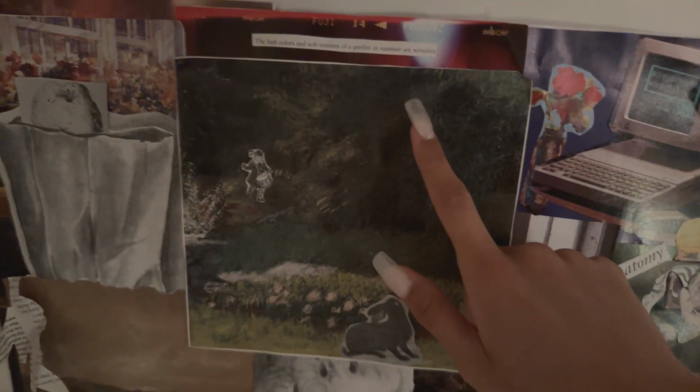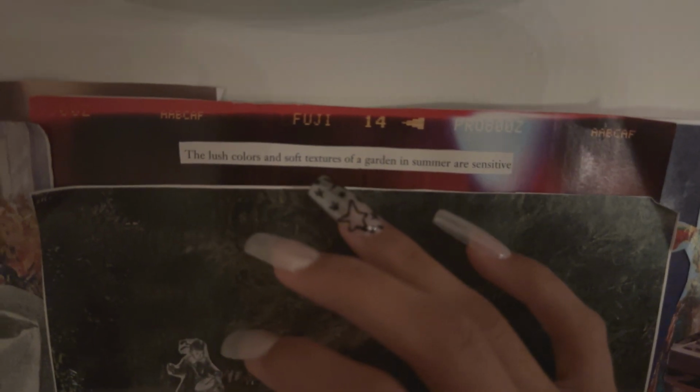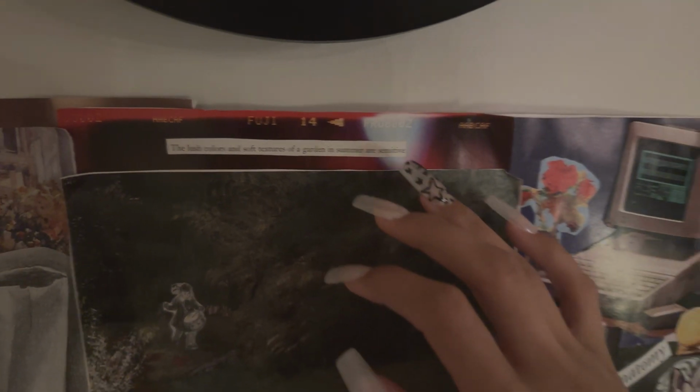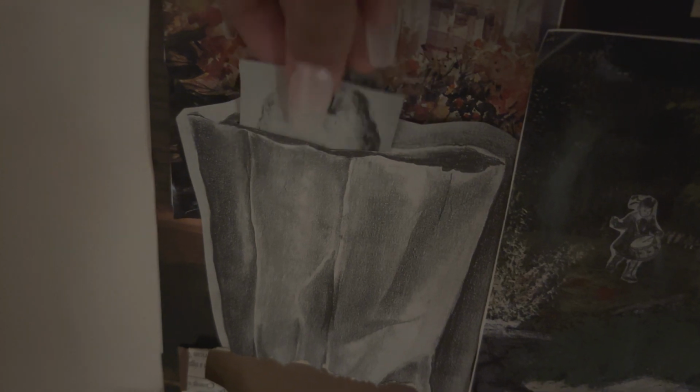So this was just a bunch of magazines I cut out and stuck onto a giant piece of paper. Let's read this. The lush colors and soft textures of a garden in summer are sensitive. And it's just a drummer girl, garden, bunny I put. I don't know what that is. A little frog. Roses. An apple. I made it interactive. So the apple can actually turn into a man in a lunch bag, not an apple in a lunch bag. Unsettling? Perchance. Oh my, I'm so sorry. That was very loud.